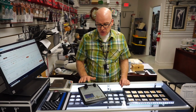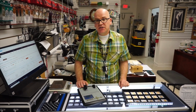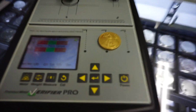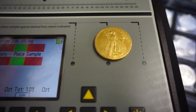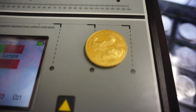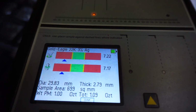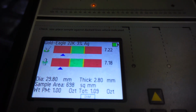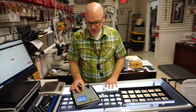I want to also show you an example of a fake gold eagle and show you how this machine can detect it and some of the other ways that we use. This is another gold eagle that someone brought in to us and tried to rip us off on it. They did not succeed. You can see the reverse of it. Gold eagle, $50 face value, 1 ounce of gold. You can see how the arrows are both in the red. Okay, this fails completely. So this is a fake coin, fake 1 ounce gold eagle.